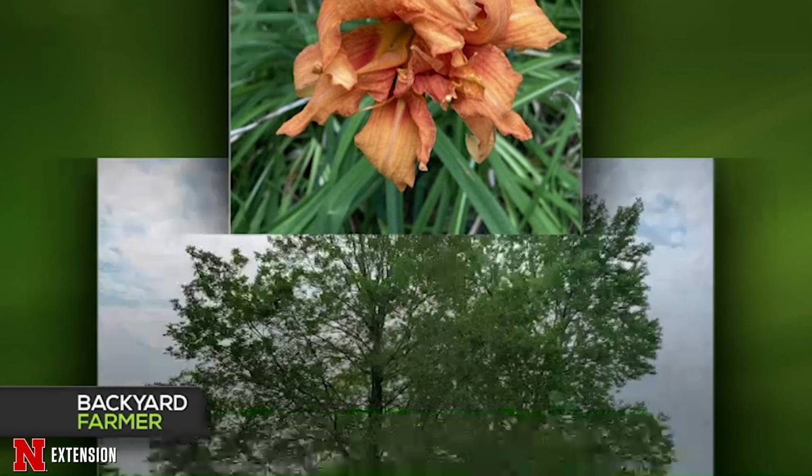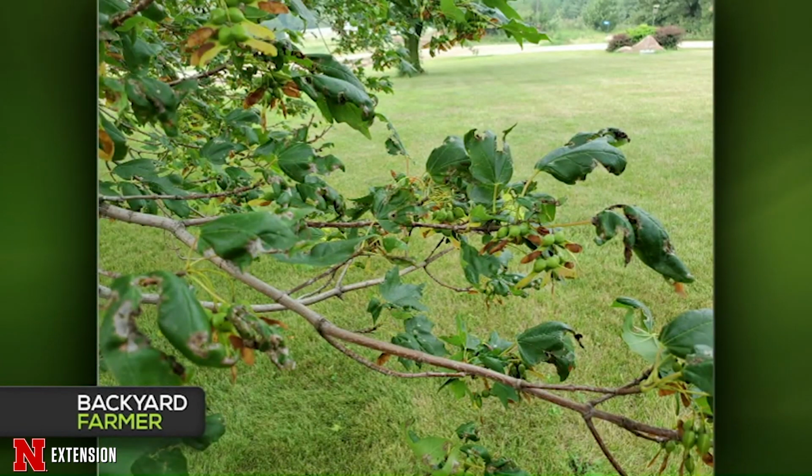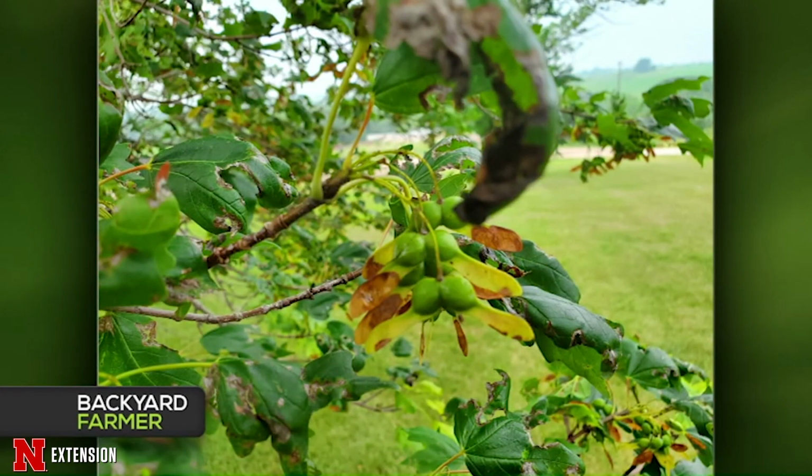You have three pictures on this next one. This is from Prague, Nebraska. Tree leaves curling and browning. It's a 40-year-old sugar maple. Has been watering due to drought, maybe not enough. Doesn't think it's had too much water. What do you think? Yeah, it's pretty hard to overwater given the temperatures that we've had in the last 4 to 6 weeks. Unless they're watering really frequently.